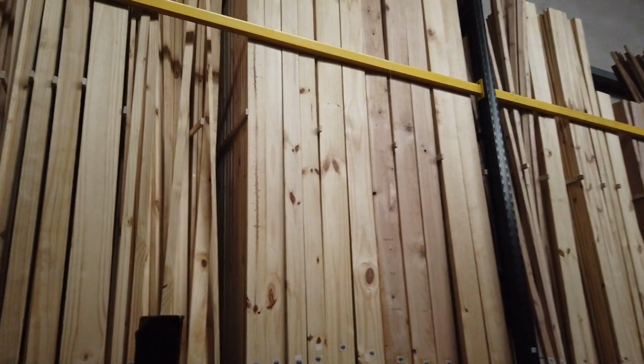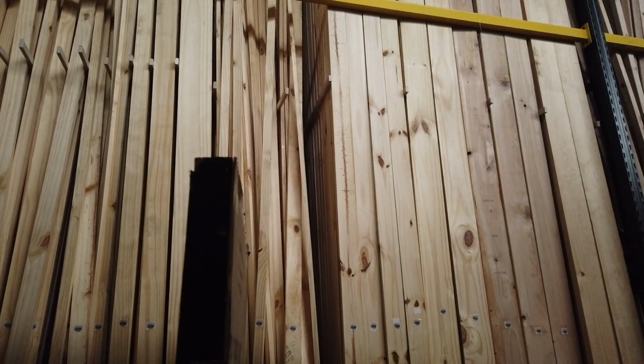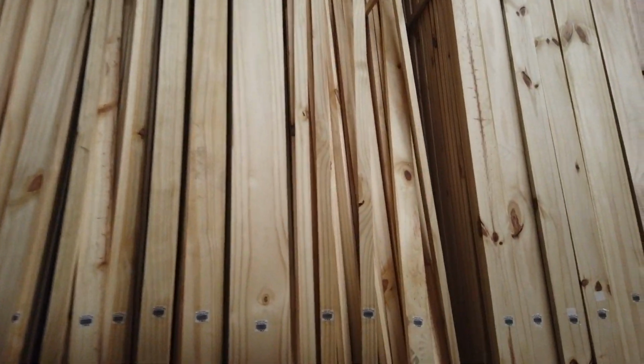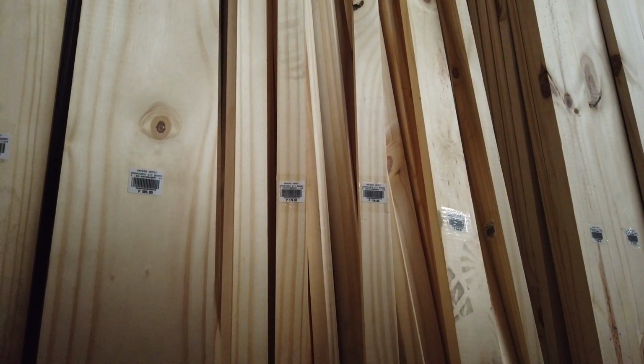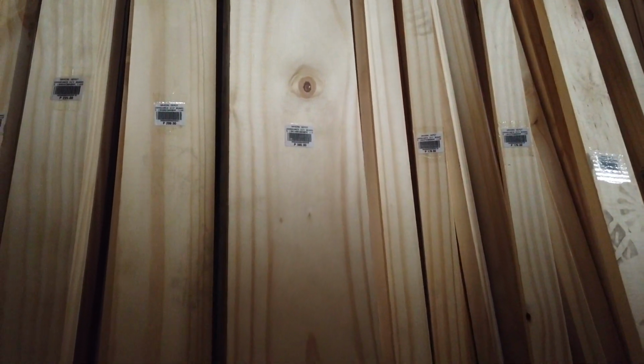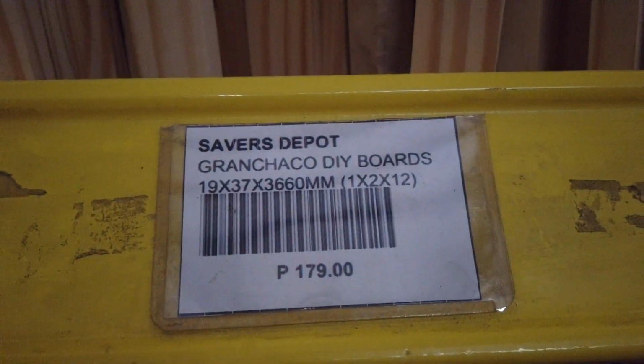So these are all the Lawaan wood stocks that they have. Sample of prices: 1 by 3 by 10 Garacho is 229. 1 by 4 by 10, 229. 1 by 2 by 12, 179. So this is Garacho wood. Gran Chaco. Look, West Coast lumber.